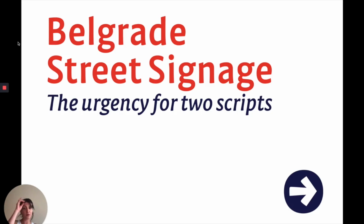Even before moving to the Netherlands and being interested in type design, I was really keen on photographing old street signage in my hometown. I also think that this interest played an important role in the topic and the research that I chose for my project. So today I will tell you a little bit more about Petria and everything that went on behind the project.